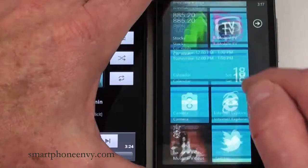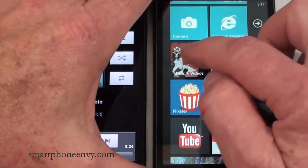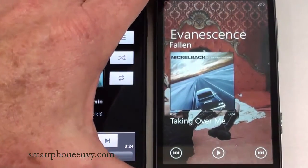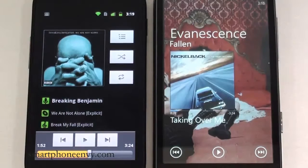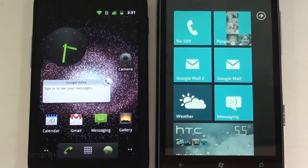Alright, and let's get back to music. And you get a nice little live tile, shows you album artwork behind it. And we'll stop that. And there's a look at some of the different applications and comparison contrast on the Nexus S and HD7. Let's take a look at the user interface on the Nexus S and HD7.